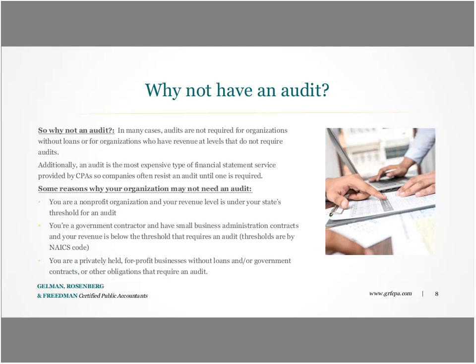So let's talk about some real-world scenarios that we see among our client base for reasons they may not need an audit.